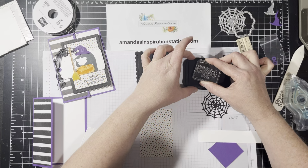For those of you who do not know me, I am an independent Stampin' Up demonstrator, and one of my favorite things in the entire world is cats. In fact, my Stampin' Up team name is the Crafty Cats. When I opened the mini book and saw this stamp set, I was like, oh, I love it. It's probably one of my favorite stamp sets out of this entire catalog, if not the favorite. I am a sucker for cats, especially fat cats, lazy cats, crazy cats. I just love cats.